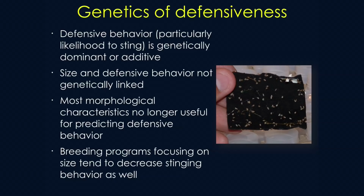So therefore, it's not a good scheme to have breeding programs that are solely based on the size of the bee. Typically, African bees or bees of African descent are smaller in size compared to bees of European descent. But again, we have a hybrid. We don't have the two extremes. So any kind of breeding mechanism based on size is just not very successful.